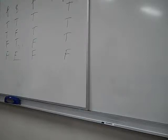Well, where did they get Q? It's not in the argument at all. When you think addition, that's how they have it. So you just use addition to throw an extra Q on there.